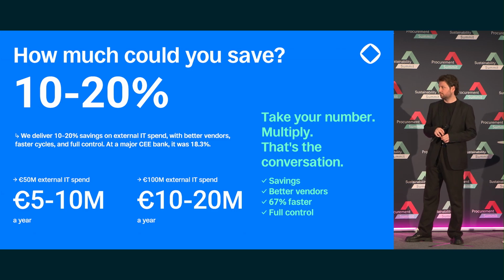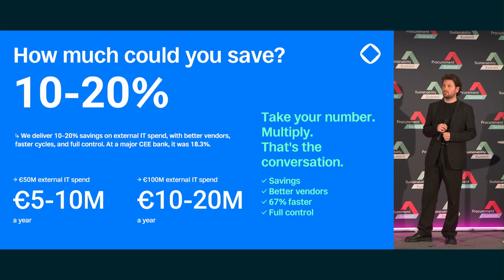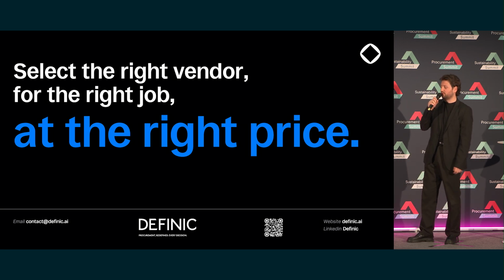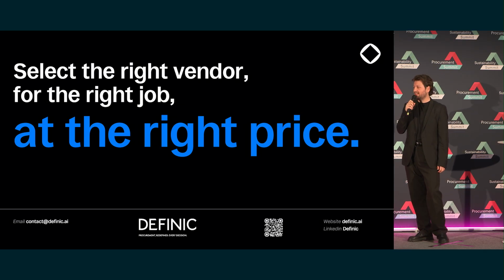The next one, of course, is speed. Each tender is 67% faster. And of course, procurement and the CFO of the company have the control. They spend 100 million euros, but now finally they know that it is spent well, because they know the benchmarks and they have control over each tender. So as the headline says, select the right vendor for the right job at the right price. This is something our company does.